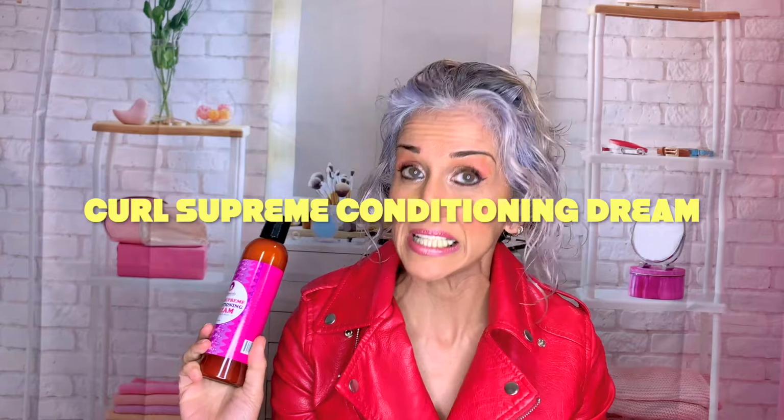I like to use the lock method, meaning that I go in with a leave-in, followed by an oil, followed by a cream, and then I add my styler. And I'm wearing the most awkward thing you could wear, which is a leather jacket, but it looked good and it's colorful for a beautiful, colorful brand. So I'm just gonna suck it up for the look. So we're starting out with the leave-in, which is the Curl Supreme Conditioning Dream.